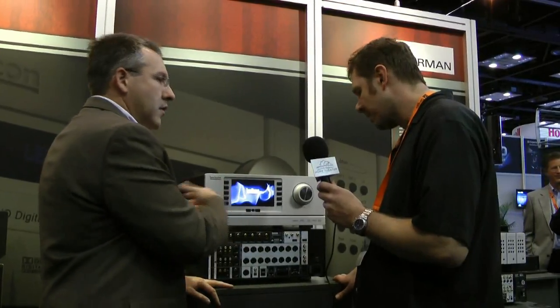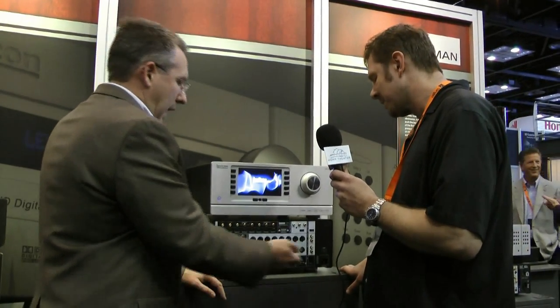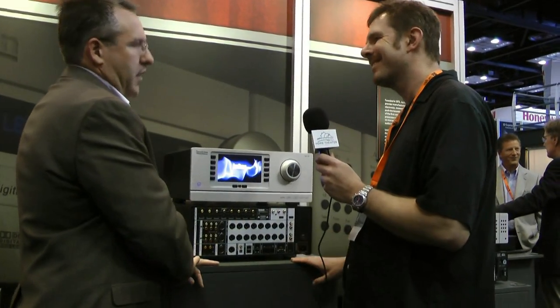Or if someone loses their parameters, needs to reset things back to the way it was when the system was calibrated, you could do that there as well. What about firmware upgrades? Can I do it through this? Firmware upgrades will also be done through the USB.